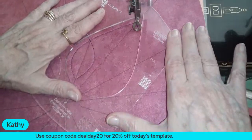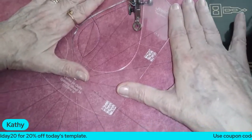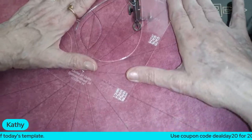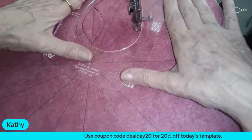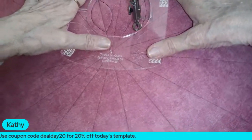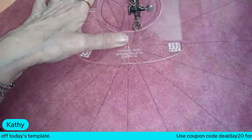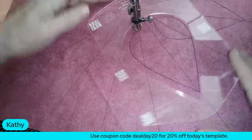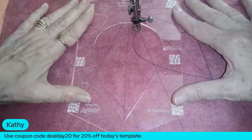The other thing that I like to tell my students is if you are going to practice, I would find a very modeled or plain color fabric. I wouldn't use a real busy print because you're not going to notice your stitches on them. The other thing that I would do is I would use a high contrast thread.